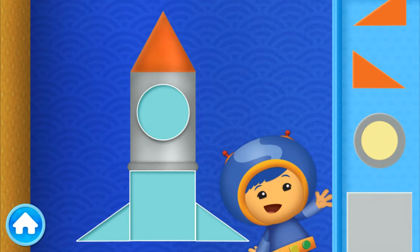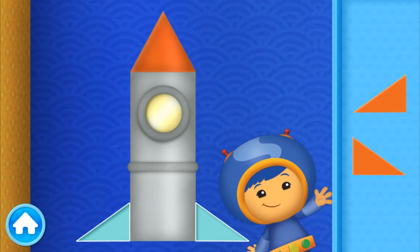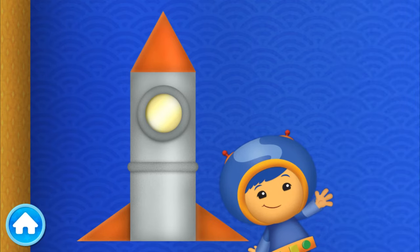An equilateral triangle. Umirrific! We found one of the missing shapes. A circle. Awesome shape finding. A square. A square has four equal sides and four angles. A scalene triangle. Good job! You found the right shape. There's one more piece left. A scalene triangle. You've got mighty math powers. We finished replacing these shapes. Let's zoom out to see if there are more missing.